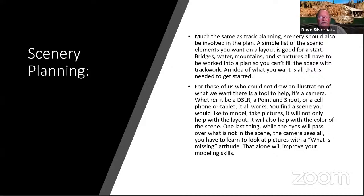If you have an idea of what you want, that's all you need to get started. And for those of us who can't draw an illustration to save our lives, there's a basic tool that helps, and it's a camera. Whether it's a DSLR, a point and shoot, cell phone, or tablet, it all works. You find a scene you'd like to model, take pictures. It'll not only help with the layout, but it'll help with the color of the scene. One last thing, while our eyes will pass over what is not in the scene, the camera sees it all. You have to learn to look at pictures for what is missing. That alone will help improve your modeling skills.